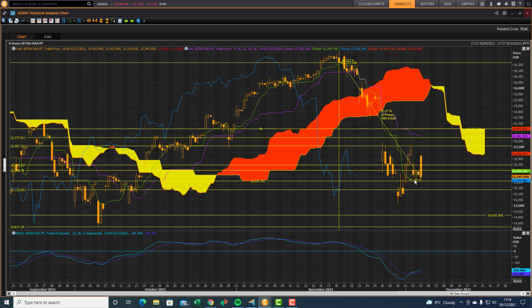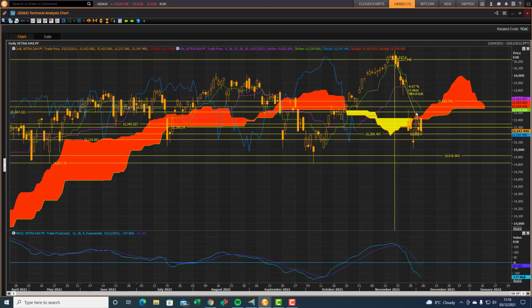For the DAX to be bullish again, we really need to trade back above this top end, front end of the cloud. So bearish on daily, bearish on 4-hour, with some more aggressive shorter term swing trades possible. But overall, a bearish outlook on the Xetra Dax for now until price action brings us back above the top end of the cloud. Yeah, the outlook remains bearish.